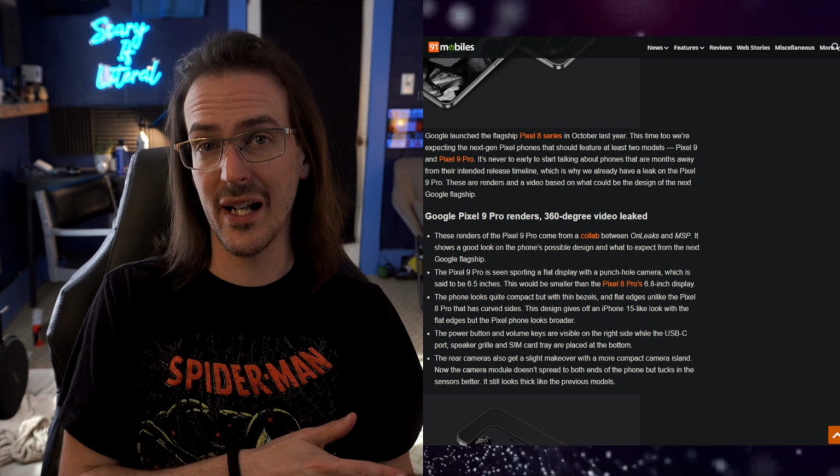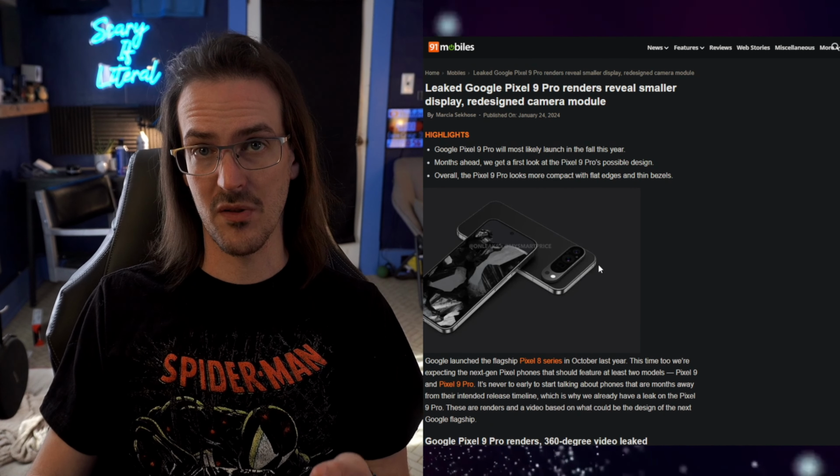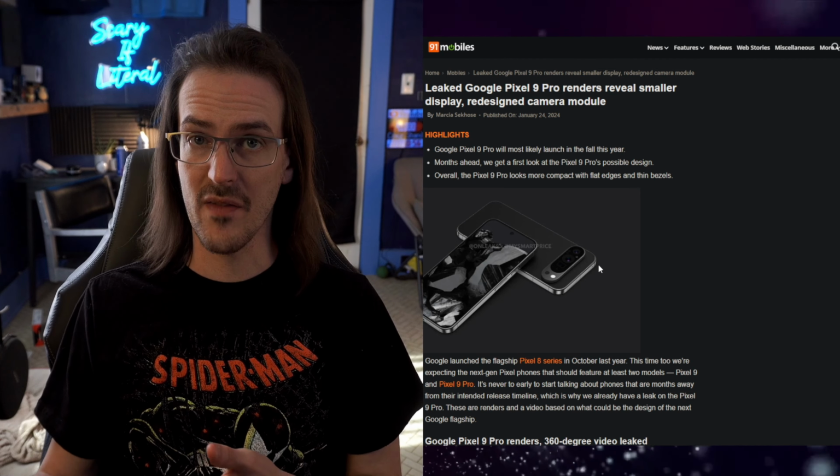So the Pixel 9 and the Pixel 9 Pro are probably going to be very, very similar in terms of overall size, just that you're going to be lacking that telephoto lens.